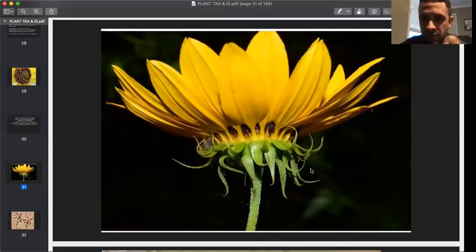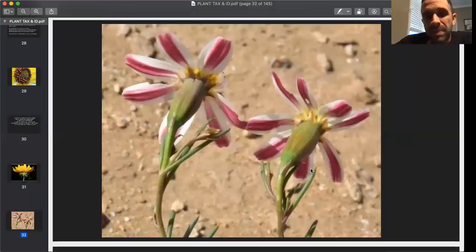This is Nicoletia trifida from the deserts of Baja. This thing smells amazing, like all members of the marigold tribe. And it's also got these really bright colored, and other species in Nicoletia do this, these really bright colored flowers, ligules, the kind of candy cane thing.